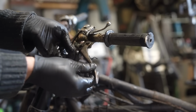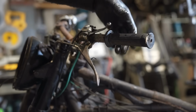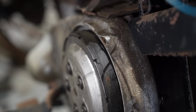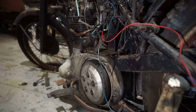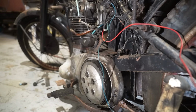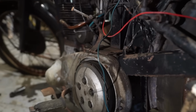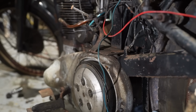That's the clutch cable reconnected to the lever at both ends, the gearbox end and the lever end, and it's working. So, if I try and kickstart the engine, it goes that far, then it's locked. It won't move any more than that. If I pull the clutch, watch the discs, they move out. With the clutch pulled in, then I kickstart.